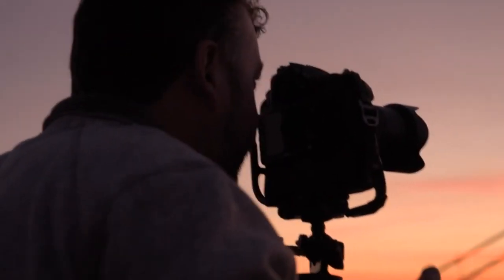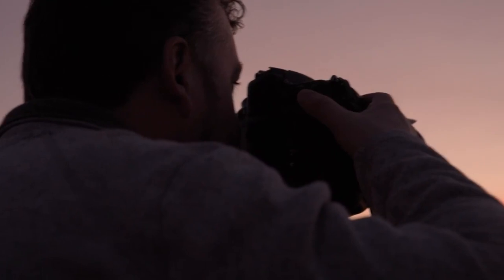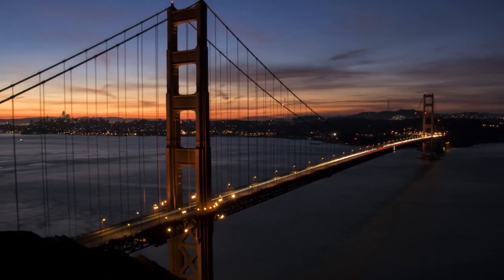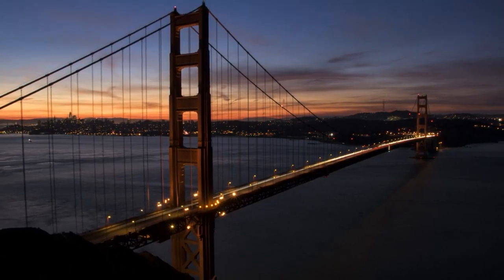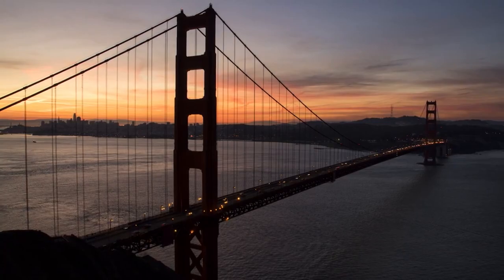So as the sun is coming up and it's getting brighter out, I have to change my exposure. From before, where I was doing a 10 second exposure, now that it's much brighter out, I am setting my shutter speed to about a 15th of a second.